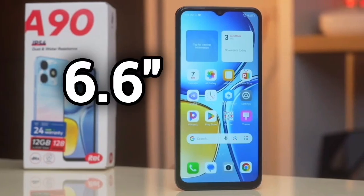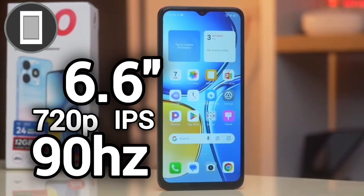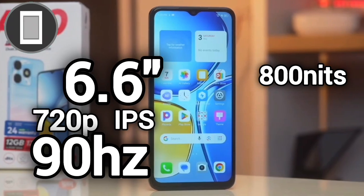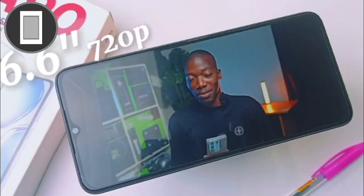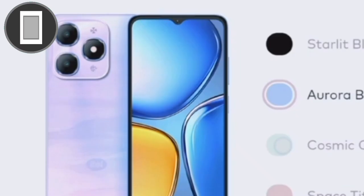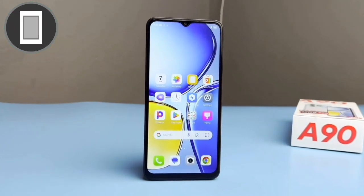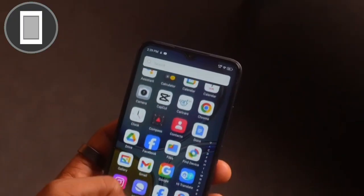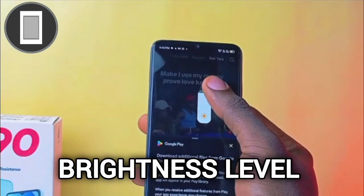The display is a 6.6-inch 720p IPS panel with a 90Hz refresh rate and about 800 nits of brightness. When you are consuming content, the display is pretty decent for the price, although for some reason they had to bring back the outdated teardrop notch, and it's quite disappointing considering that this phone's predecessor, the A80, got a hole punch cutout. The only thing I like about the display is the brightness level.